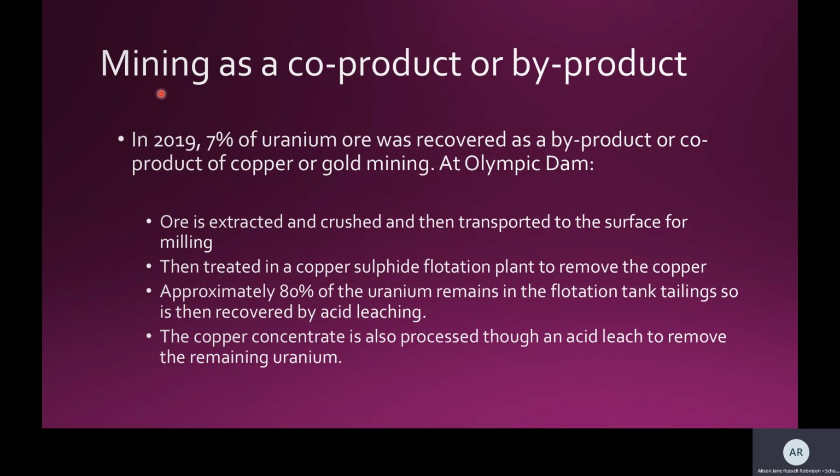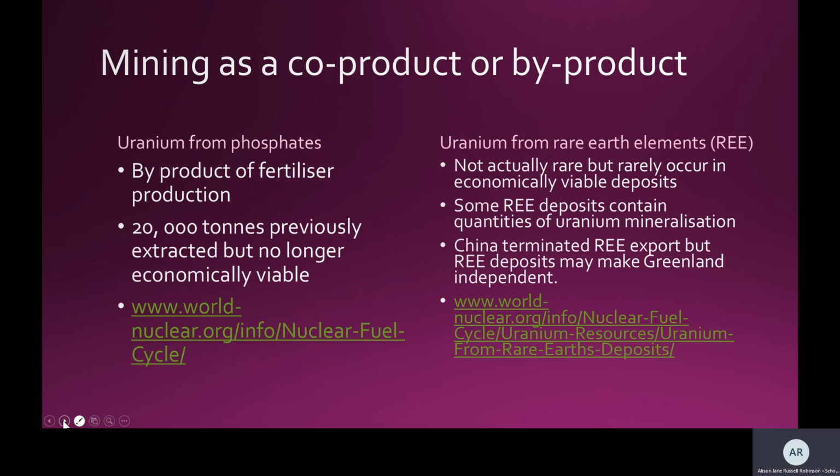That last category is mining as a co-product or byproduct. Depends which country you're in, different terms are used. The UK tends to talk about it as a byproduct. Now we've got 17% of uranium coming out as a byproduct. A prime example being Olympic Dam, where it's almost a side recovery through various techniques because you've got so many other things in there.